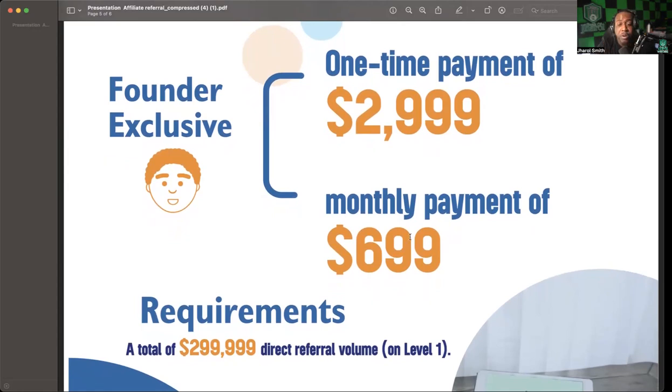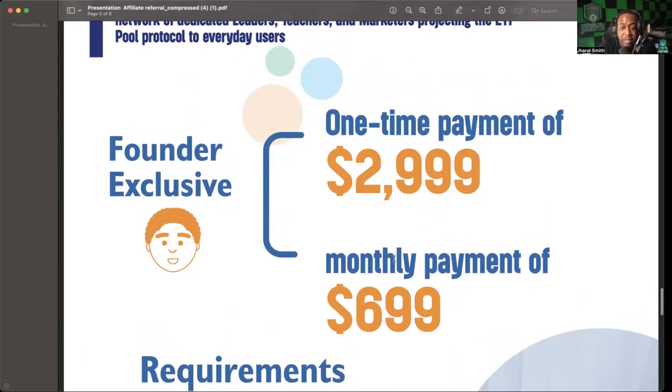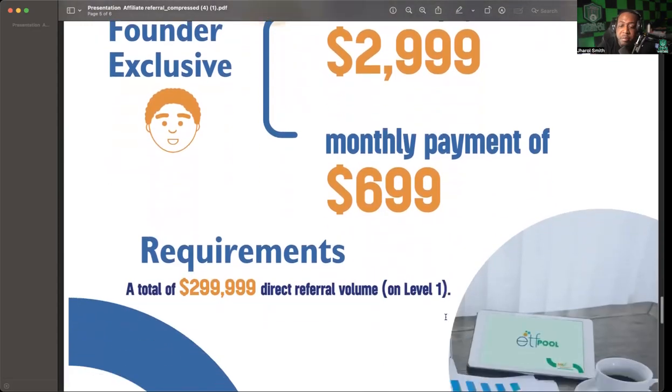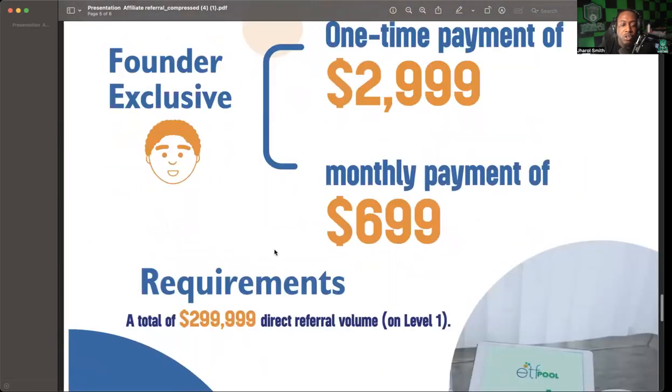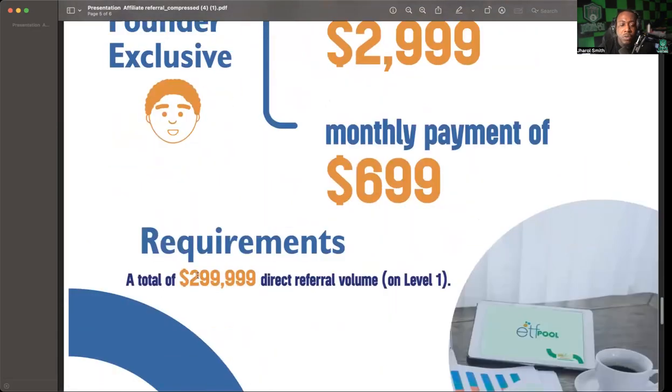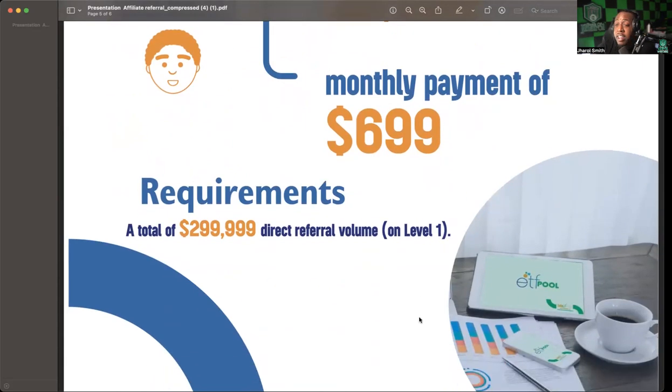Now, I think that's pretty impressive. I'll get clarification, make sure that I'm in the right frame of thinking on this, and if I'm wrong, then I'll make sure I come back and clarify what I mean here. But here are the requirements to be a founder exclusive. You have to have a total of $299,999, so we round that to about $300,000 in direct referral volume on level 1.